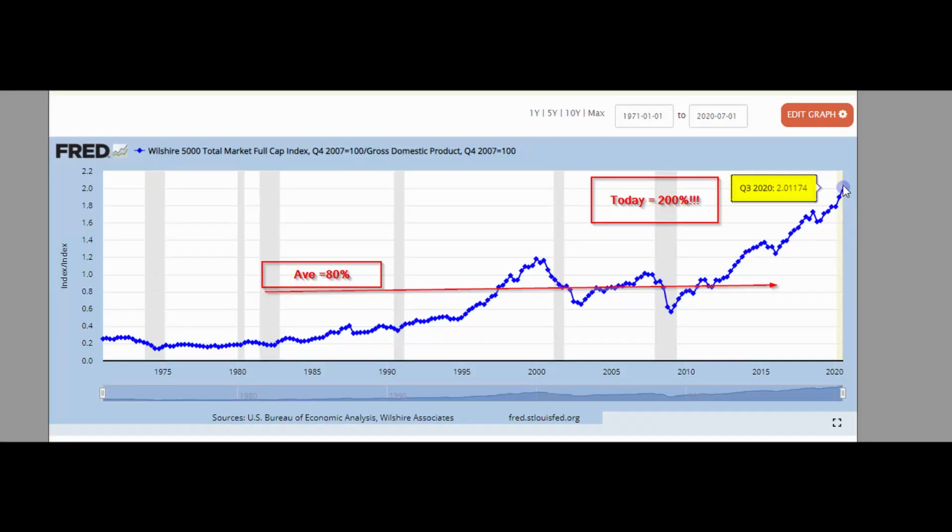So the second chart we can look at, and this is the chart that Warren Buffett always talks about, is the Wilshire GDP. And if you ever want to look it up, it's FRED Wilshire GDP. So don't forget the FRED in the front of it. You might get something else. But this basically tells you, or it's a ratio that looks at the total GDP of the United States. So that's the total revenue of the United States, and it's comparing it against the valuation of the stock market.